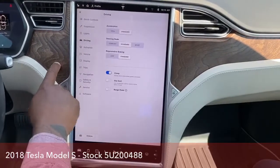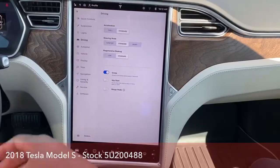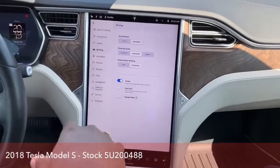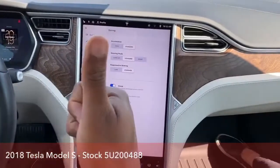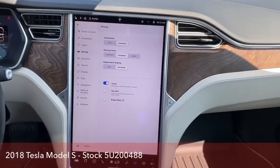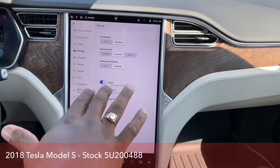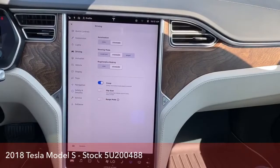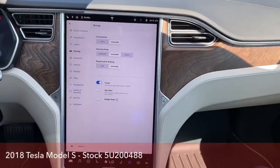When it comes to driving, we got two accelerations here. Chill mode will actually not allow you to go too fast. When you go to standard mode, it gives you that quick sports mode kind of drive. The first time I drove this one, my boss warned me before I took it on the road: do not accelerate too fast because it will kick your head back, and it actually does that. So you got to be very careful when driving it in standard mode.